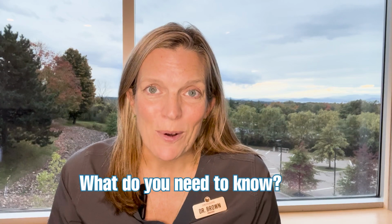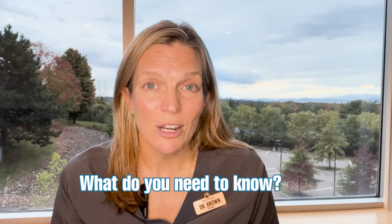Next is what you need to know. So for the IVF retrieval, you'll be here at NRM for about 2 hours. The procedure itself takes about 20 to 30 minutes, during which time you'll be asleep under anesthesia. You'll have an anesthesiologist with you the whole time, and you'll be given IV medications, propofol and fentanyl, to help you sleep and be pain-free throughout the procedure.